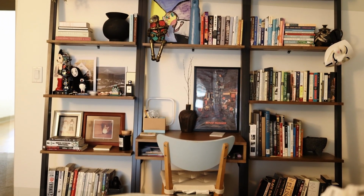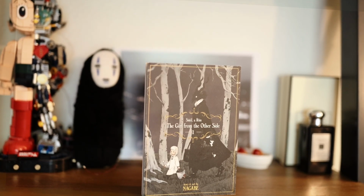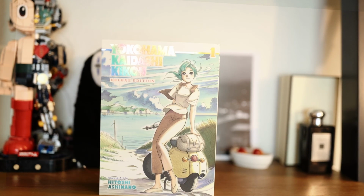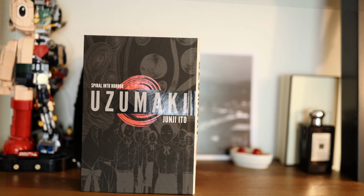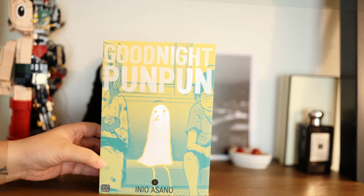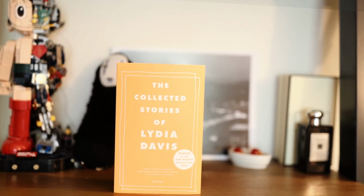I have a very small stack of manga and illustrated books here. I have the first volume of The Girl from the Other Side, the deluxe edition of Yokohama Kaidashi Kikou, V for Vendetta, The Rabbit Princess, The Path, and a special edition of Uzumaki by Junji Ito. The first volume of Goodnight Punpun by Inio Asano.